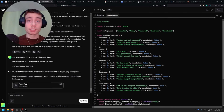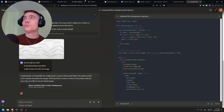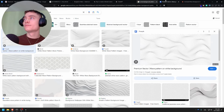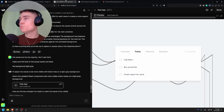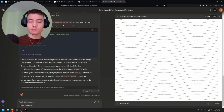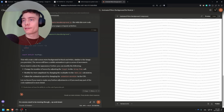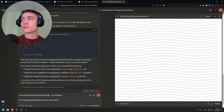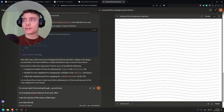Some front-end developers are watching this, they're probably shaking their head, thinking like, oh my gosh, it's so easy, there's a simpler way to do it. But I don't know. Okay, this is progress. Not moving though. The waves need to be moving though. Up and down, while keeping certain distance from each other. Make the opacity of the waves a little lower and make the background light gray.